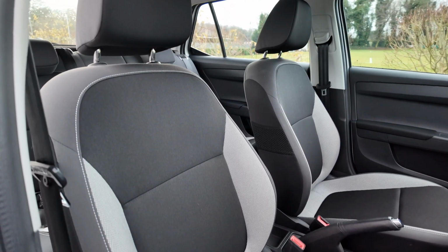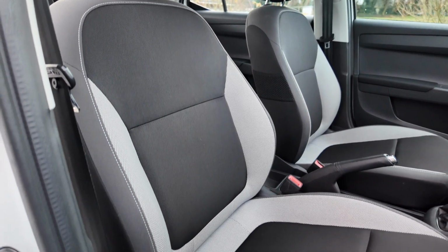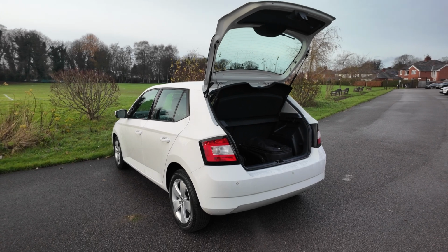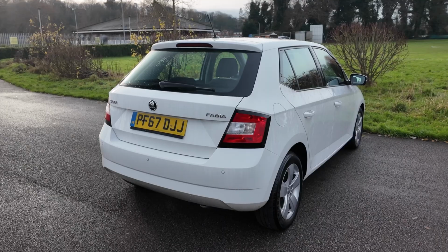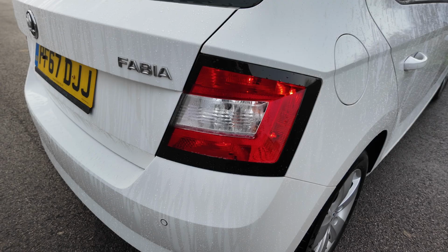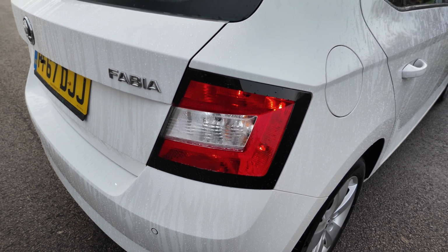Service history: 21st of the 5th 2019 at 19,043 miles, Junction Garage. 26th of the 8th 2020 at 35,304 miles, Junction Garage. 19th of the 11th 2021 at 44,723 miles, Junction Garage. 19th of the 8th 2022 at 50,660 miles, Junction Garage.